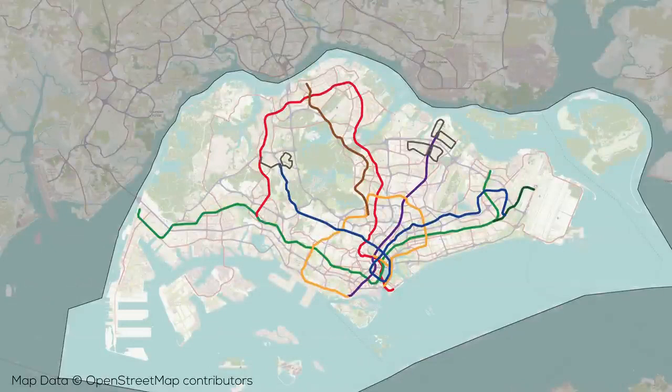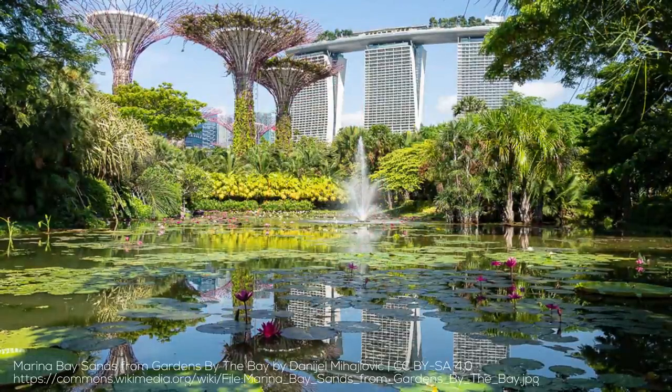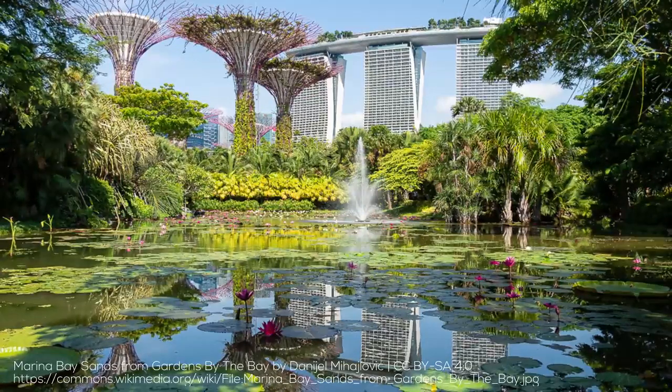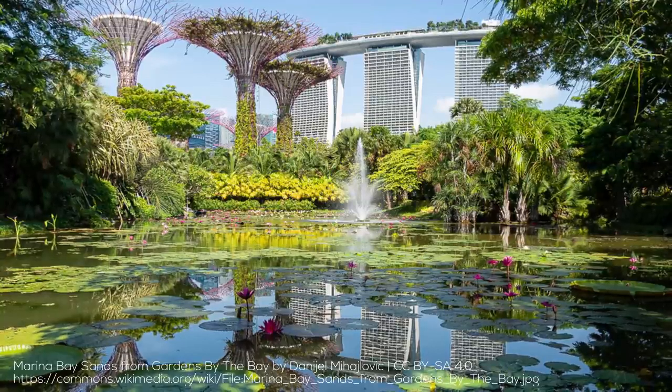The first planned system expansion to open will be the Thomson East Coast Line's Phase 3, which is set to take the line to the central area for the first time, with a terminus at a new station adjacent to Gardens by the Bay, an incredibly cool nature park adjacent to Marina Bay. This phase of the Thomson East Coast Line parallels the North-South Line and should provide relief and redundancy to it. Phase 3 is currently set to open in 2022 and will contain 13 stations.